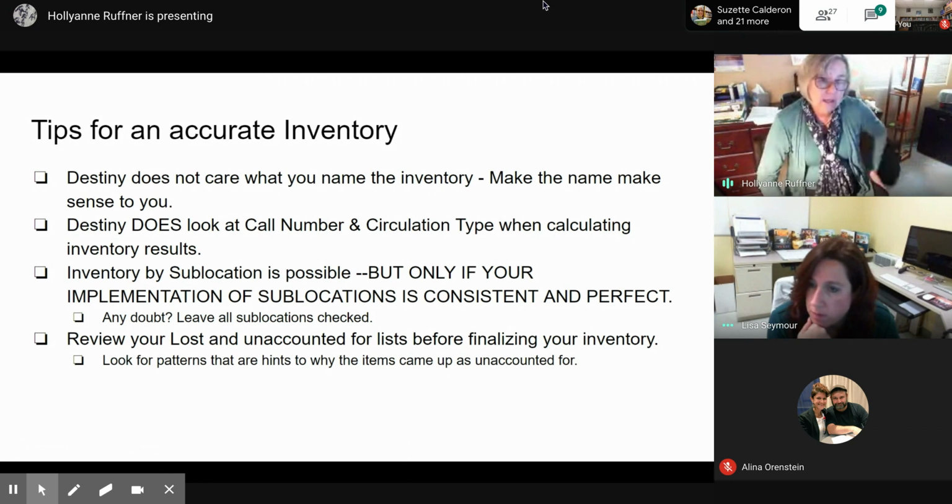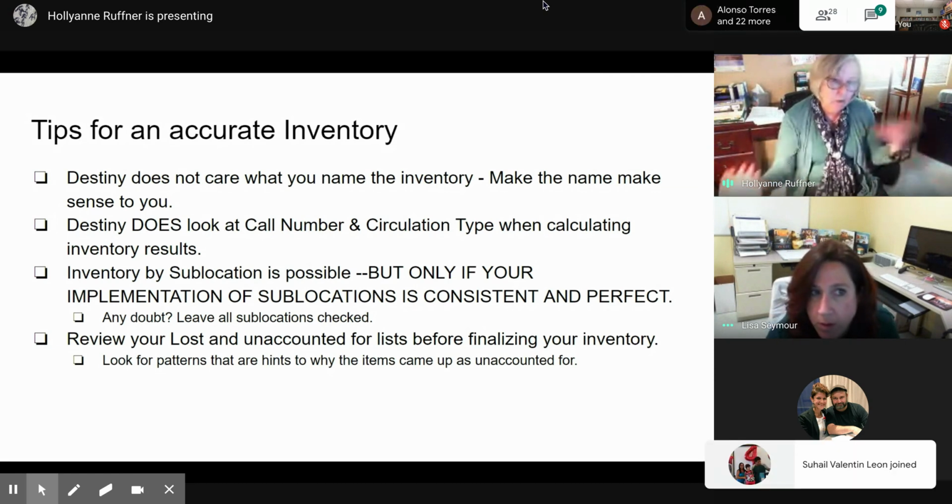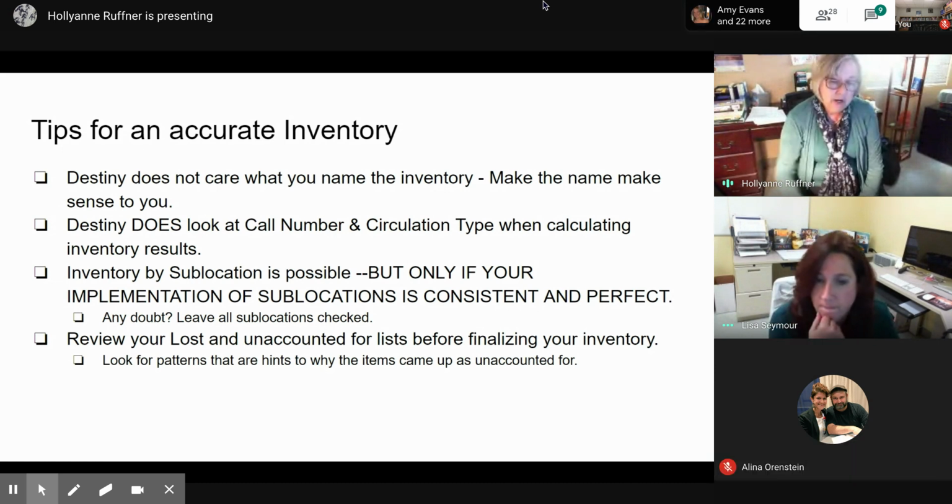So Victoria asked, if she never finalized her inventory from last year, what should she do? You have to get rid of it some way, because now it's been open so long, I'm not sure it means anything. So listen very carefully. You press the finalize button. It gives you two important choices. The default choice that will be marked is move the unaccounted for items to lost.